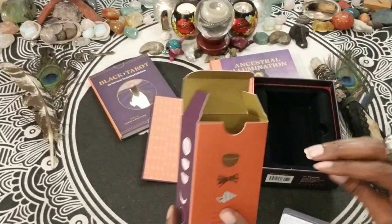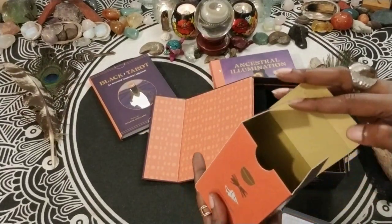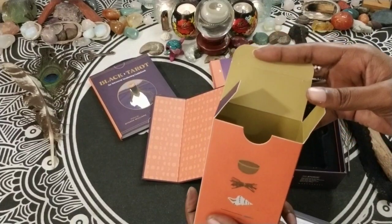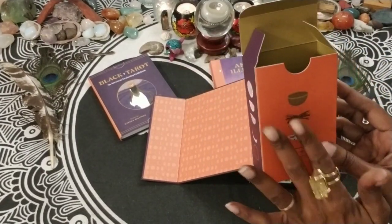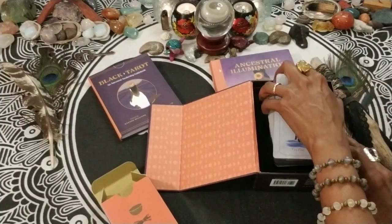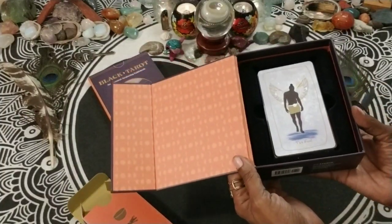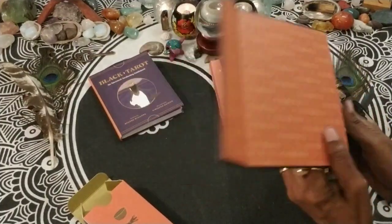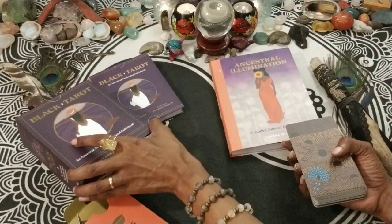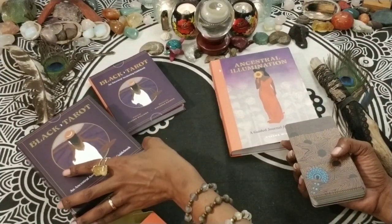Look at this. Isn't that gorgeous? Oh, I love that shade of green. Oh my goodness. You could keep the deck in here, or you could keep it in here, like so. All right, you could do that. All right, set that to the side. We'll look at the guidebook towards the end of this video.